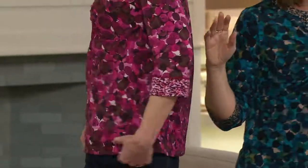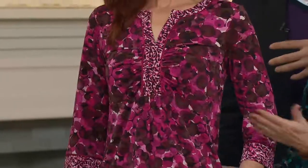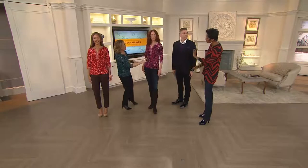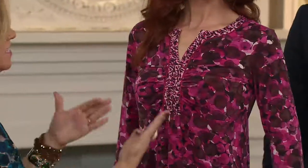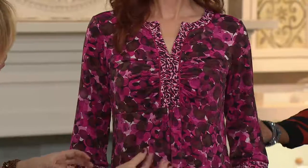So Stacey, when people see a top like this, it's a print, but it's not overly done. It's not a loud print. It's very familiar and easy to wear. And the prints just bleed right into one another. It's seamless, and that's what we love about it. It's not bold and overbearing. It's not a separated print. I love that Stacey said that the colors all work together.